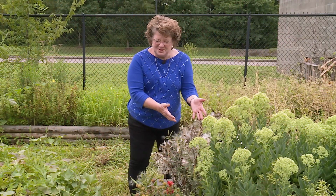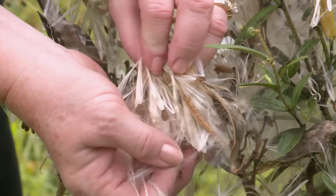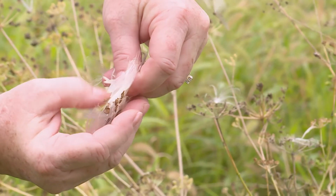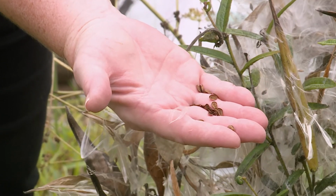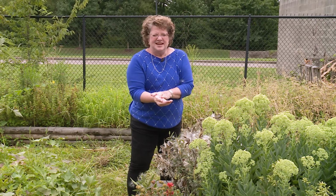The Asclepias, or milkweed, has gone to seed, and we can let this just fly everywhere and put milkweed seeds everywhere, or you can start collecting them. You can collect them with the pods, or you can take the seeds off of them and just collect the seeds by themselves. They're very easy to collect, especially at this stage when they're about to fly away with the wind. You end up with some seeds that you can save and plant in the spring in a different place. You can store these in an envelope and put them in your refrigerator, or you can just put them in a cool, dry place. And then in the spring, when the temperatures warm up, plant them outside.